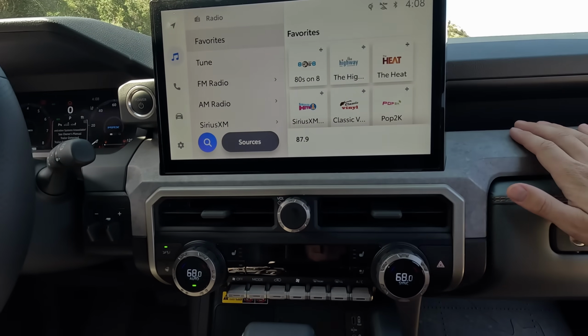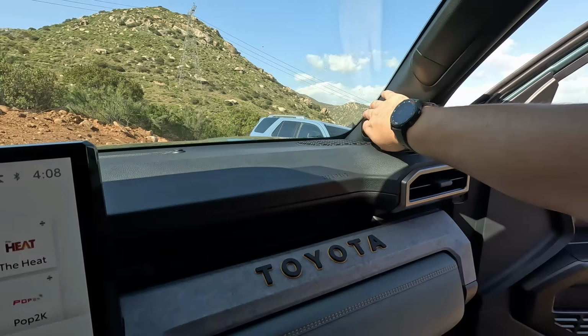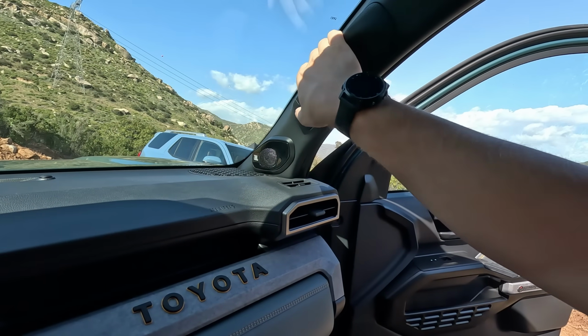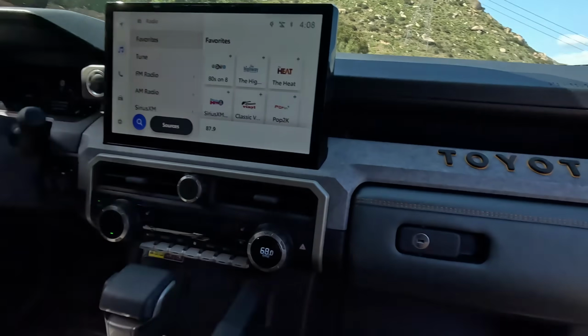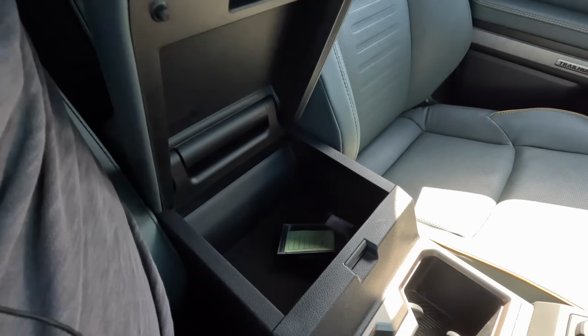Huge 14-inch touchscreen. You'll have wireless Apple CarPlay, wireless Android Auto, and the JBL speakers look good here. And then here's that grab handle. I probably could have used that to help myself get in, but maybe next time. A couple cup holders here. There's a nice Easter egg of the 4Runner in the glove box.